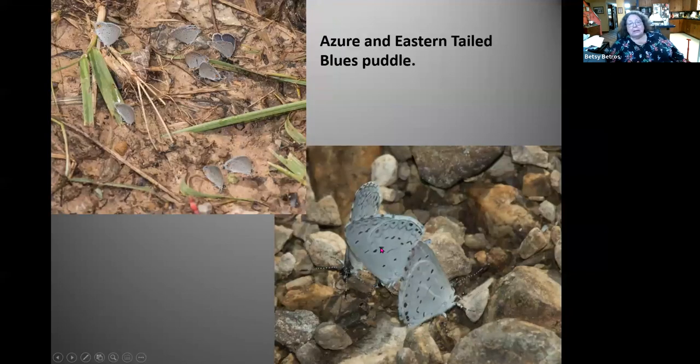And again, puddling is a great place to find them. This was a bunch of, I think it's azures and, yeah, it's azures and eastern tailed blues here. This was along a pond, so who knows what was there.